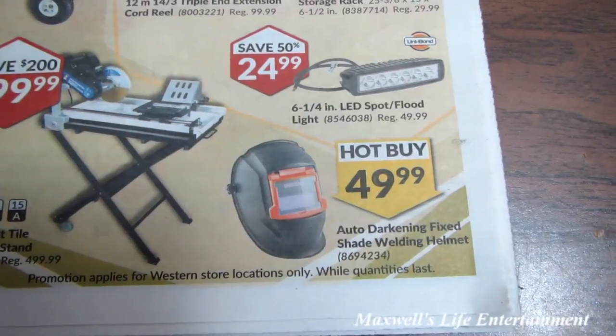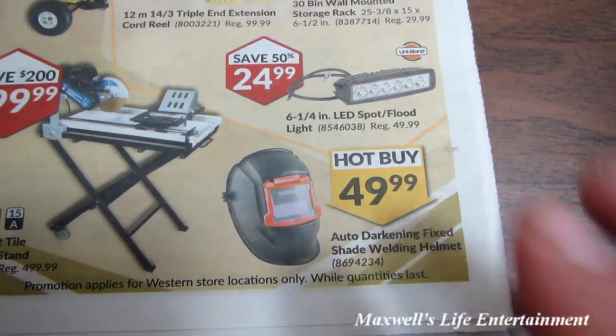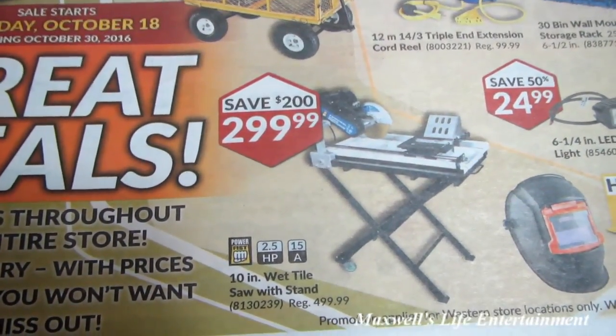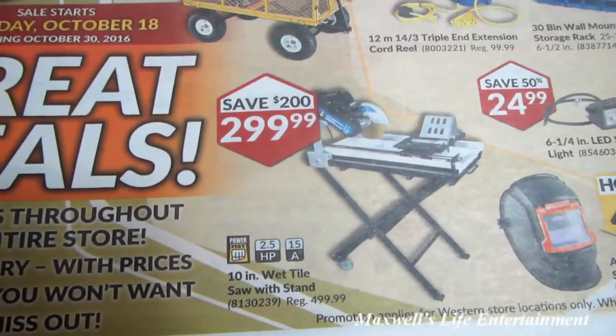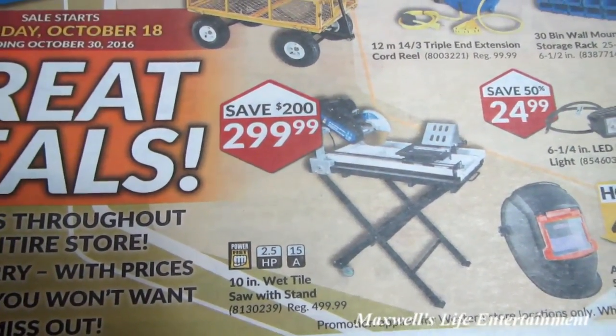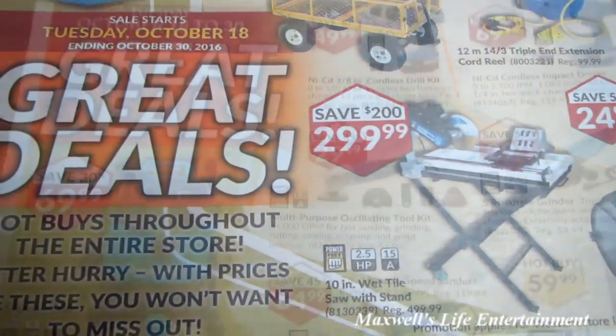Auto-darkening fixed shade welding helmet for $49.99. $299.99 for a 10-inch wet tile saw with stand. Pick that up for your tile job, use it for your job, and you can still sell it for probably half what you paid for it.